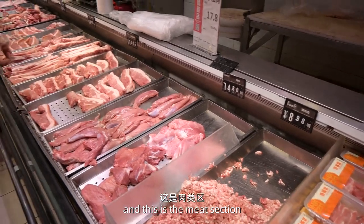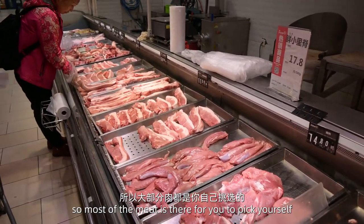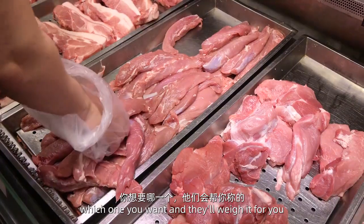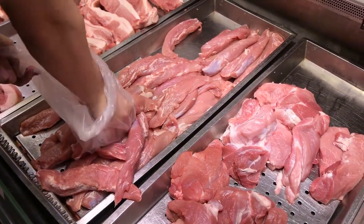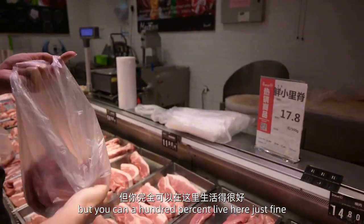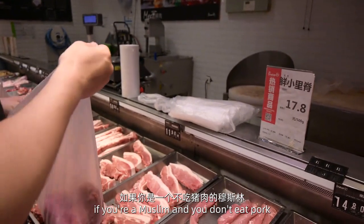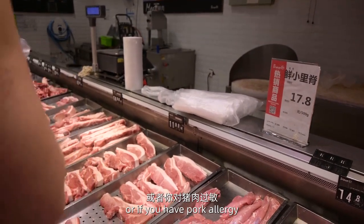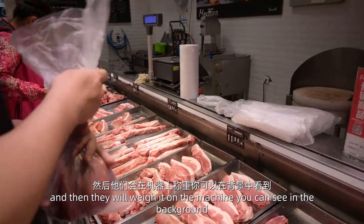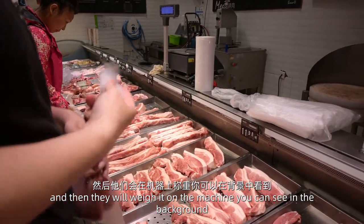And this is the meat section. So most of the meat is there for you to pick yourself which one you want, and they'll weigh it for you. And this is just pork. Yeah. Chinese people eat a lot of pork, but you can 100% live here just fine if you're a Muslim and you don't eat pork, or if you have pork allergy. But you can see Jai is picking out the ones we wanted, and then they will weigh it on the machine you can see in the background.